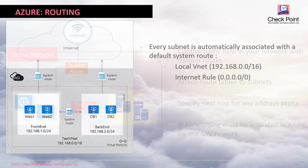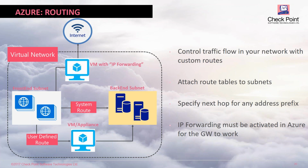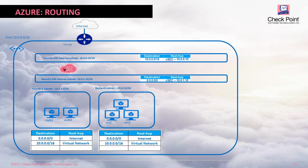The advantage with Azure, though, is I can create my own routes called user-defined routes. If we look at a simple example, we've got 2 sets. The system routes will allow them to talk directly, and the default route will point to the internet object. But what I can do is create my user-defined routes and redirect them through a virtual appliance. In our case, that would obviously be VSEC. So now we can reroute the traffic, protect the traffic between the different subnets, and protect north-south traffic. I've actually got a more detailed slide to go through what it would look like.